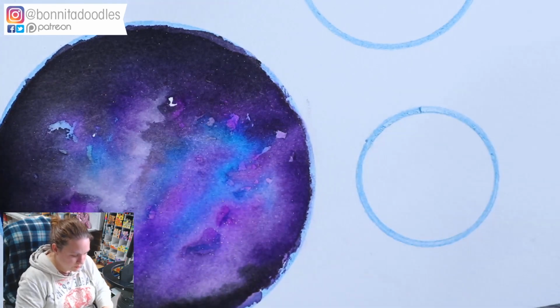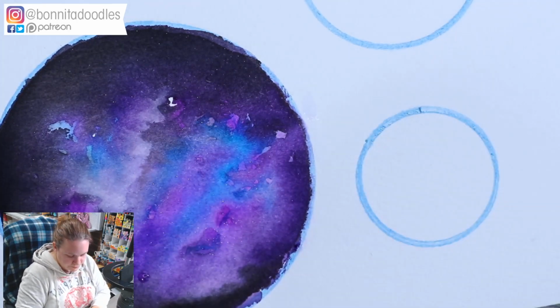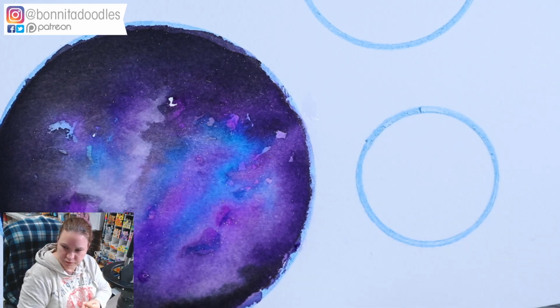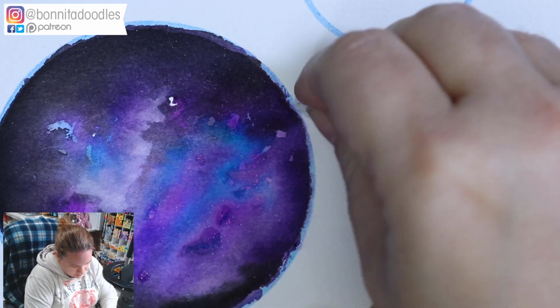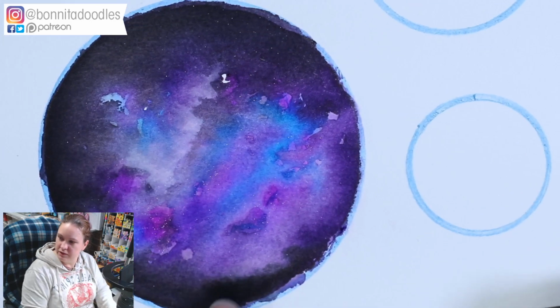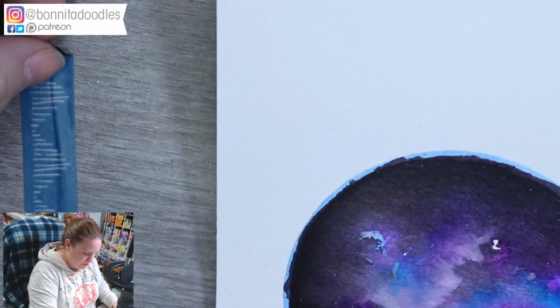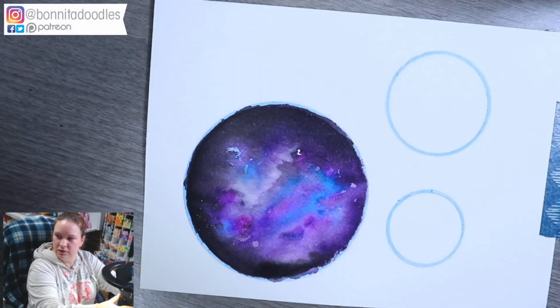Like so. Oh, she says, and then goes and does another one. Oh yes, practice is most definitely key. I've just given myself a little blob there. Okay, anyway, so that shows you how you can repair as such.